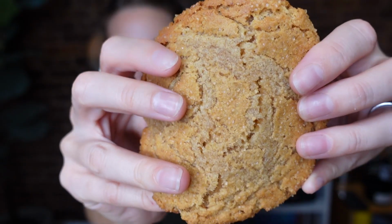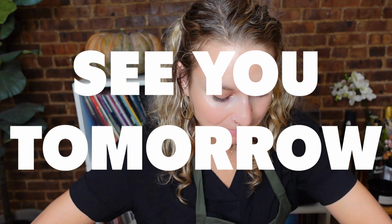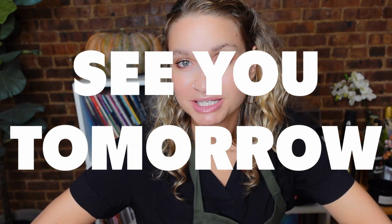Stunning. Ooh, such good texture. This is going to be amazing with a glass of almond milk. These are going to be easy to eat.